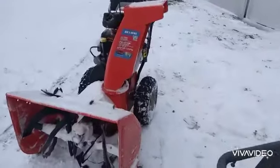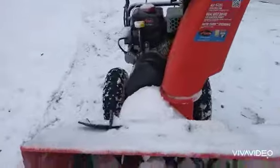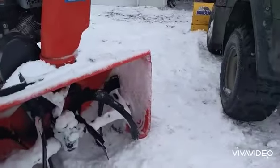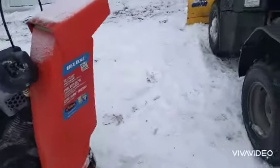Alright guys, so basically, as you can see, the driveway's not done. This thing picks up way too many rocks. I'm not gonna be snow blowing it if it's throwing that many rocks.